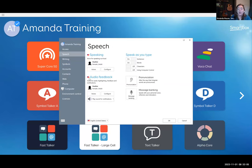You can also change the audio feedback voice from here. So if you've got someone who has low vision or just needs that audio feedback to read a cell before they select it, you can have it read in a voice in their ear, maybe like a little earbud, or I've had people use little pillow speakers or something so they can hear a voice reading the options to them. And then when they select it, it can speak out loud in their chosen voice.